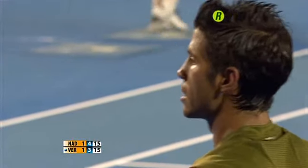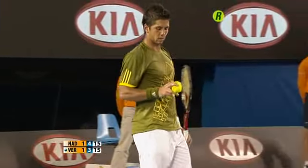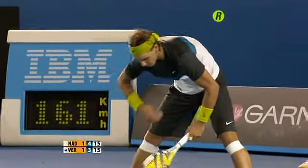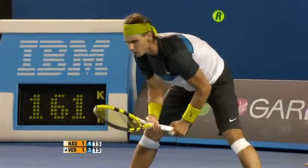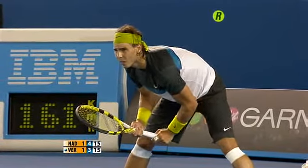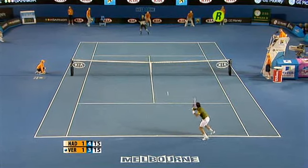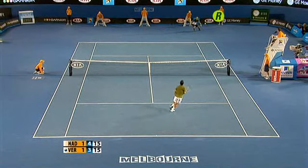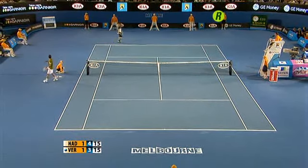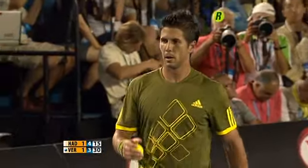Still at 71% his first serve percentage. That's quite remarkable. Nadal at 75%. And still hasn't served a double fault yet in this match for Verdasco. Unbelievable. Didn't need to take it, did he? Just wanted to bury that ball.